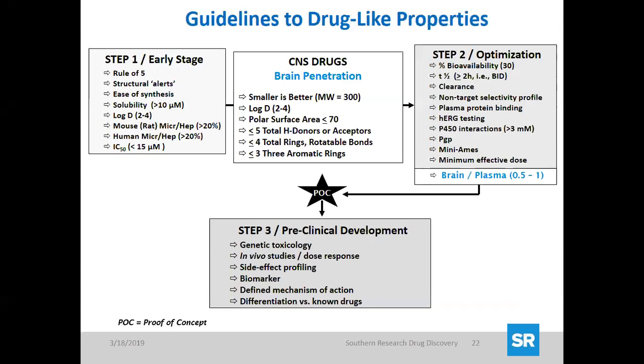And then also we look at the brain to plasma ratios, whether it's going into the brain or not, and how much is going to the brain as compared to the plasma concentration. So that's an additional step we do for a CNS program.